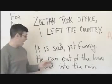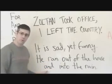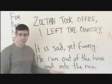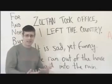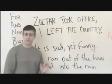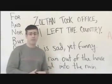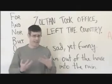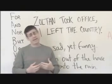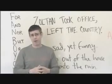Or similarly, he ran out of the house and into the rain. Here, and is our coordinating conjunction, and the things it's coordinating are prepositional phrases, which are, again, grammatically equal to each other. Out of the house is a prepositional phrase. Into the rain is a prepositional phrase. These are grammatically equal, and any two grammatically equal elements can be joined by a coordinating conjunction. That's their job.